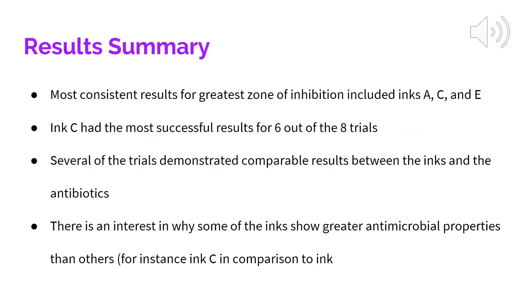Throughout our research, we found the following to be conclusive. The three inks that were most consistent in producing the most effective antimicrobial results were inks A, C, and D. Amongst these three, C had the highest results for 6 of the 8 trials.